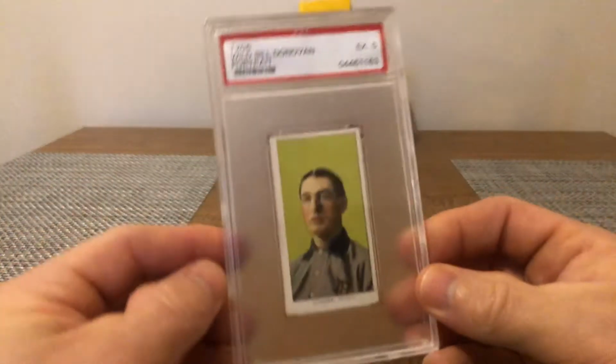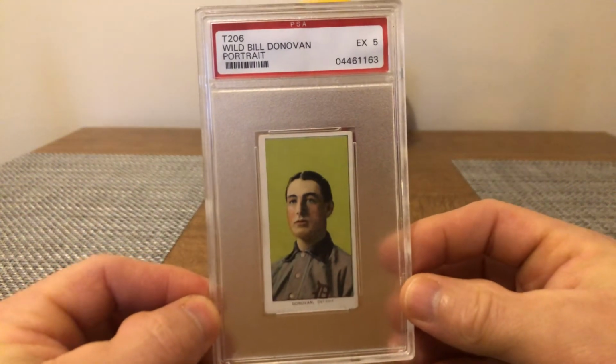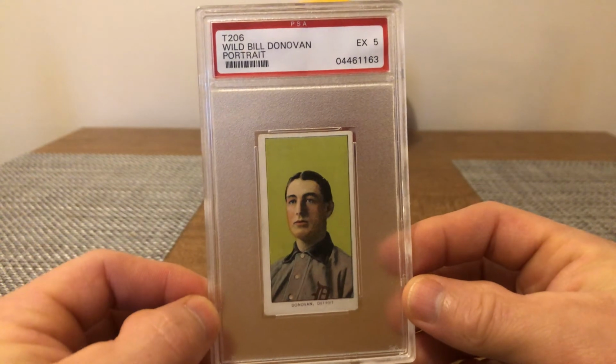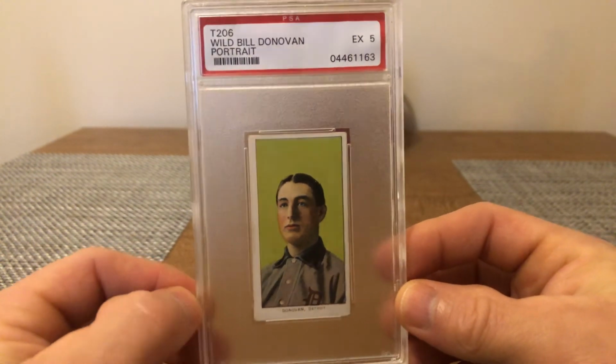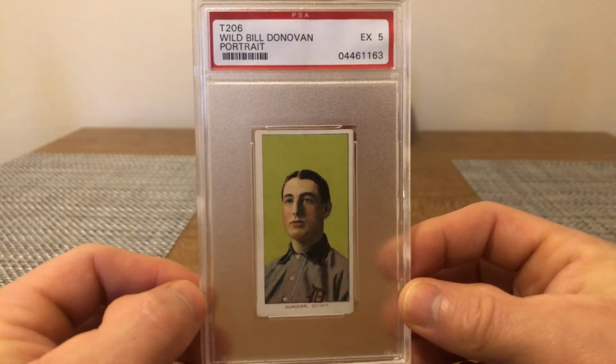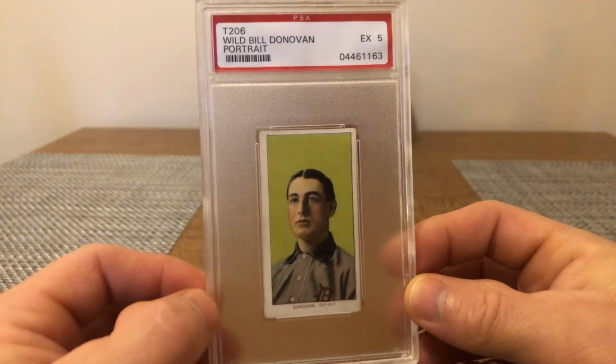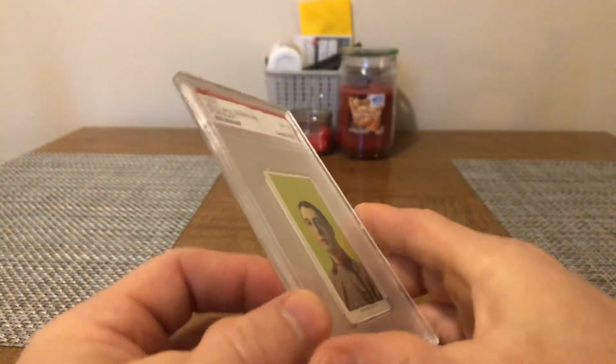Next up is Wild Bill Donovan in a green portrait. It's a little different off green than the Cobb. Donovan had the nickname, just usually led the league in walks, but he was a very durable pitcher as well too. Outstanding player for the Detroit Tigers.